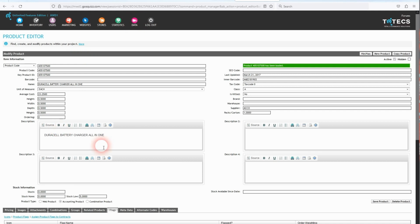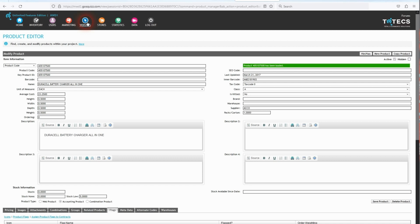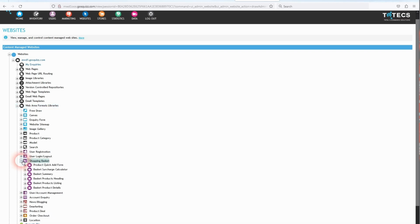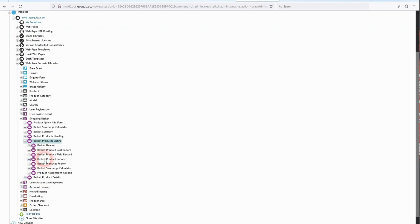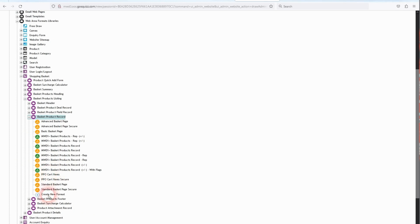So once that is all done, the last aspect is to then set up the basket product listing area in order to be able to display the flags the way that we want to. To do that, we would need to click on the websites menu button, go into the websites interface. Within the web area format libraries, under the shopping basket tree node, within the area called basket products listing, it has a format called basket product record. Within there, we could then create a new format or modify one of the existing formats.